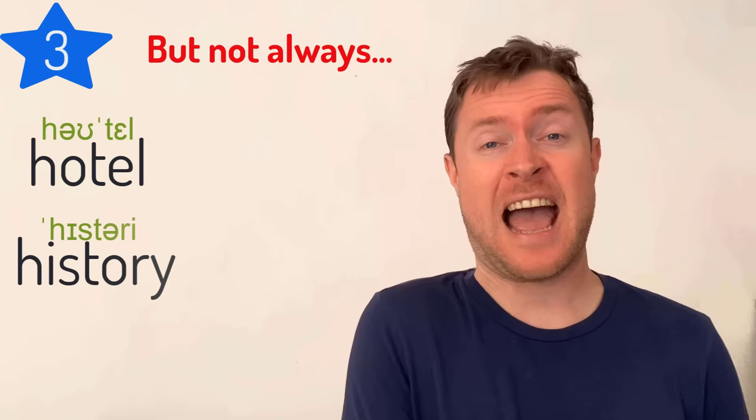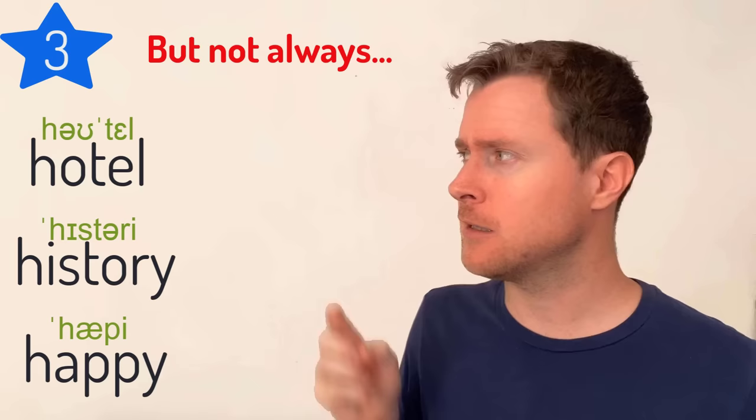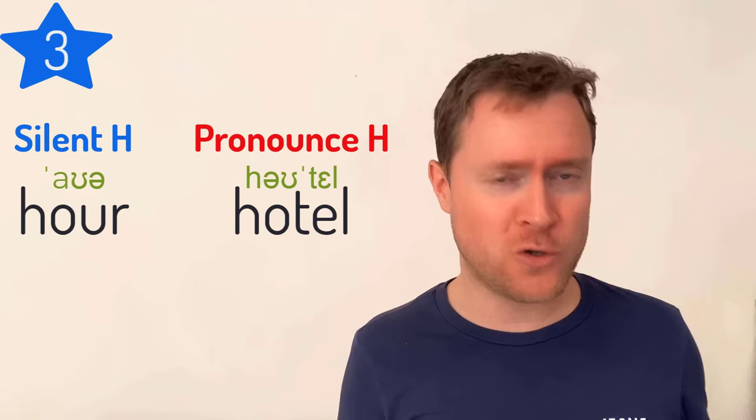And there aren't any real rules for this. So my advice is when you see a word, always check, which one is it? Does this word start with a silent h, like in hour? Or does this word start with a h, like in hotel, okay? English doesn't really have any rules for this that are learnable, okay? So the only way to know is by checking in a dictionary or listening to a native speaker. And each time you see a new word, make sure that you check first, okay?